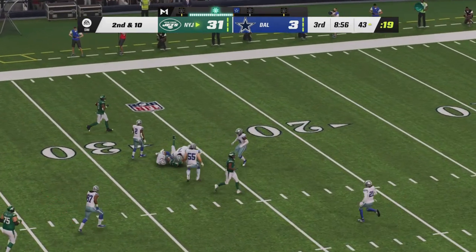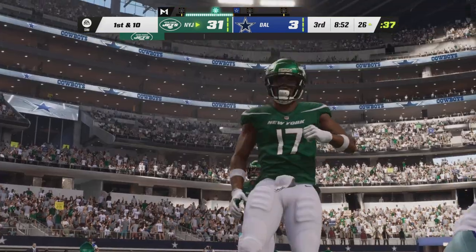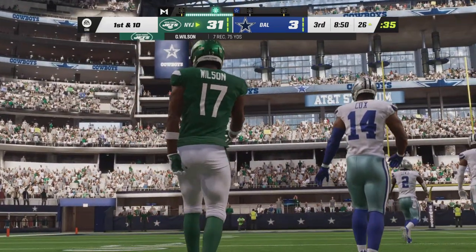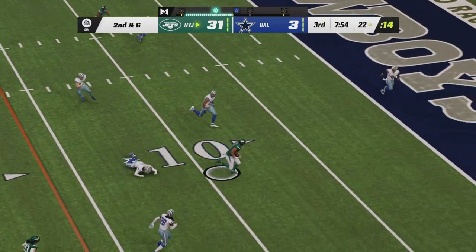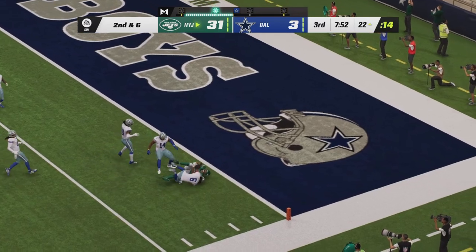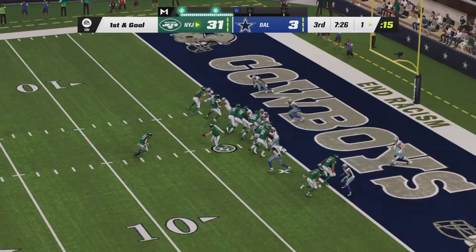Taking in left side, it's Wilson. And he's going to have another first down here as the tackle's made at the Cowboys 26. Now Rodgers, he'll get this to Lazard. And he doesn't quite make it, taking it within an eyelash.